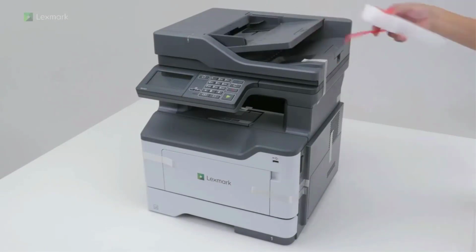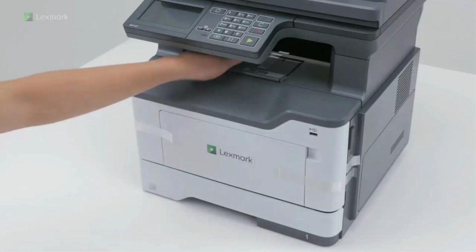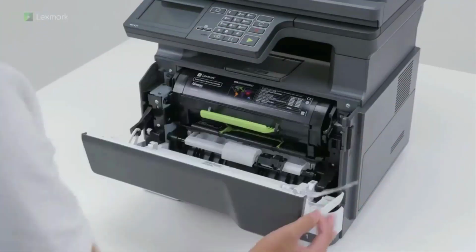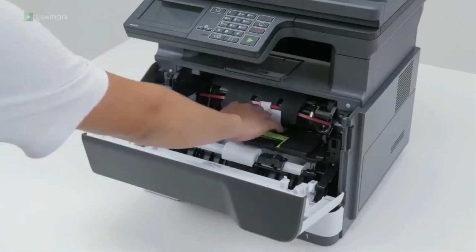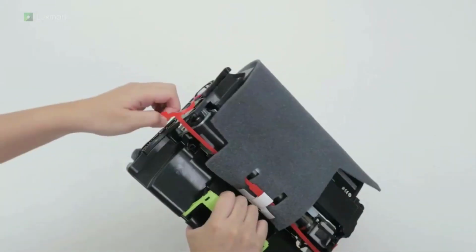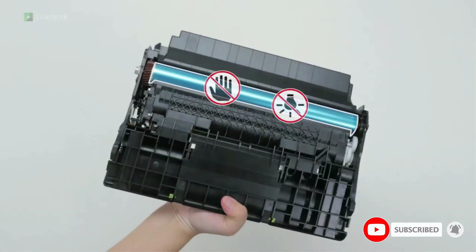The intuitive 4.3-inch, 10cm, tablet-like color touchscreen makes your tasks easy and is the gateway to built-in productivity apps that save time and improve efficiency. With 46 page per minute printing and a skilled scanner that can accurately capture up to 45 images per minute, even with mixed originals, you'll get what you need in a flash.